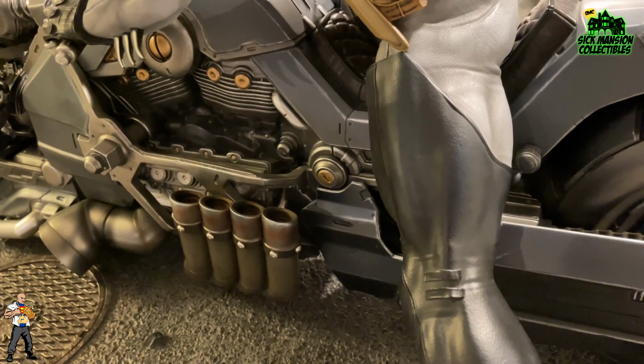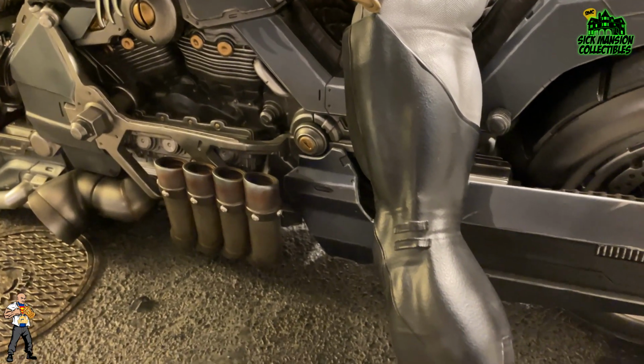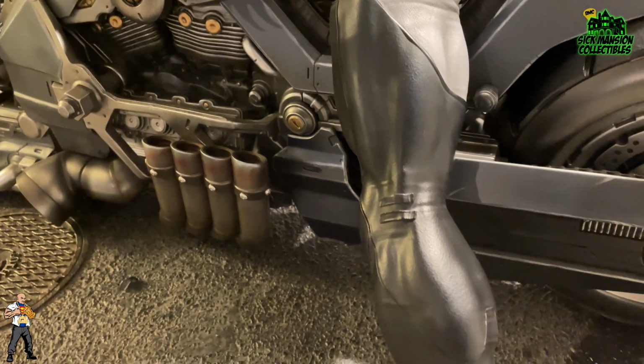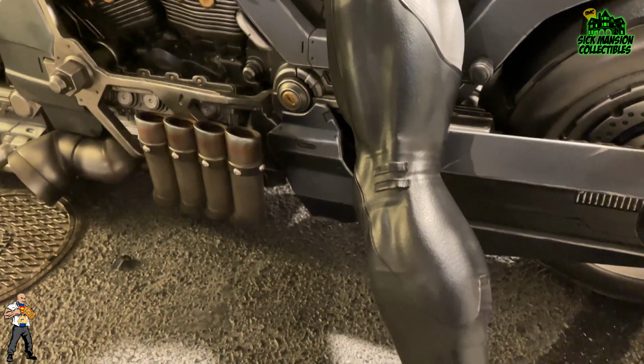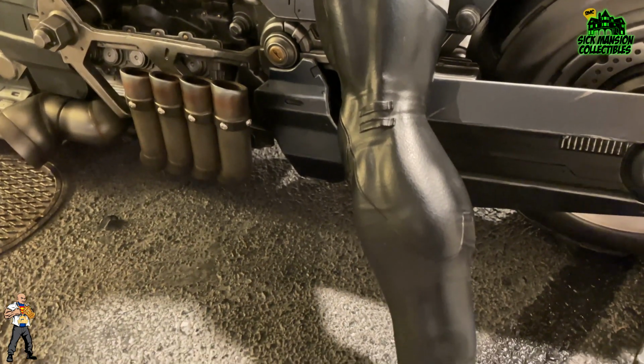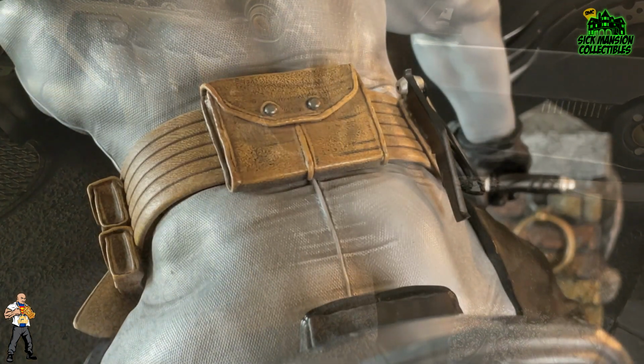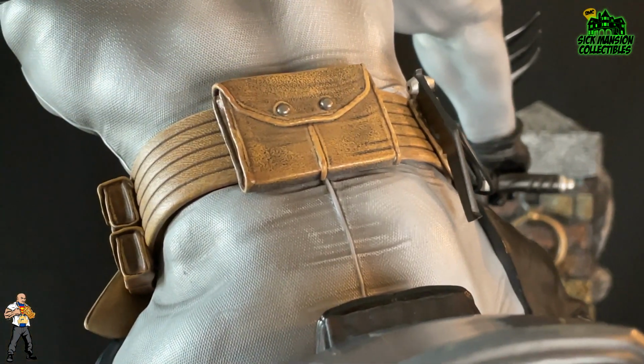Very, very nice. The paint job on that is beautiful, it's insane. You can see the musculature on the thigh, musculature on the calf. Everything's there. Everything looks good. So as you keep going up, you're going to start looking at his waist area, and you're going to look at his utility belt.